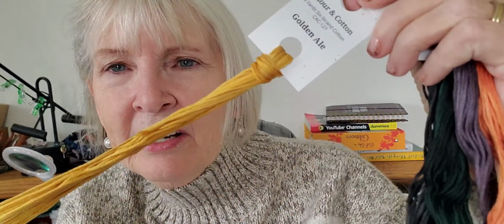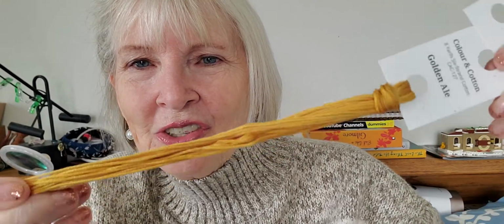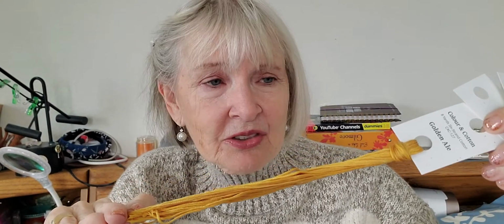So this is Golden Ale. I think I did show this, but the lighting is much better in here today because I'm doing it during the day and not late in the afternoon. Rustic Black. Yeah, I'm sure I showed this, but that's okay. Juniper, a very, very dark green. Salem, wonderful purples. And Papaya. Yeah, I know I did. I know I showed this because I remember thinking how pretty this is. That's okay. So that's my November Thread Club from Color and Cotton.